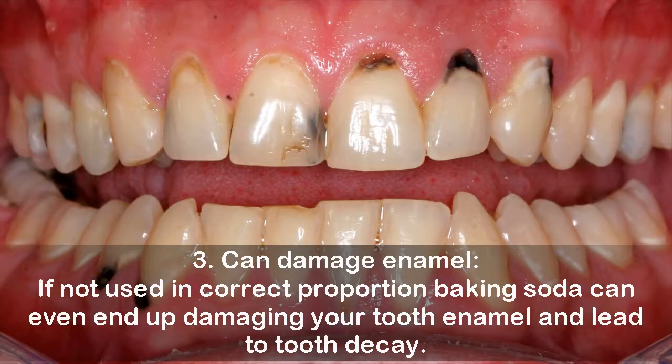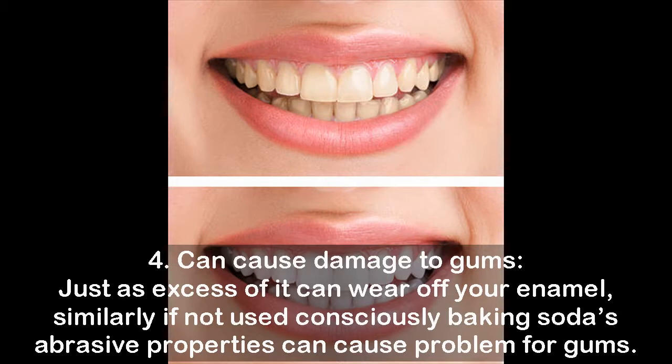Three, can damage enamel. If not used in correct proportion, baking soda can even end up damaging your tooth enamel and lead to tooth decay. Four, can cause damage to gums. Just as excess of it can wear off your enamel, similarly, if not used consciously, baking soda's abrasive properties can cause problems for gums.